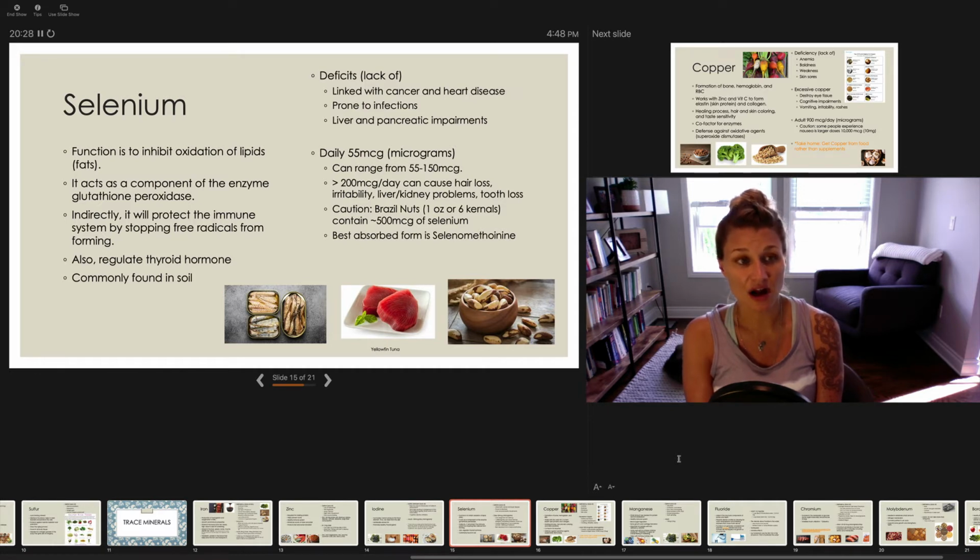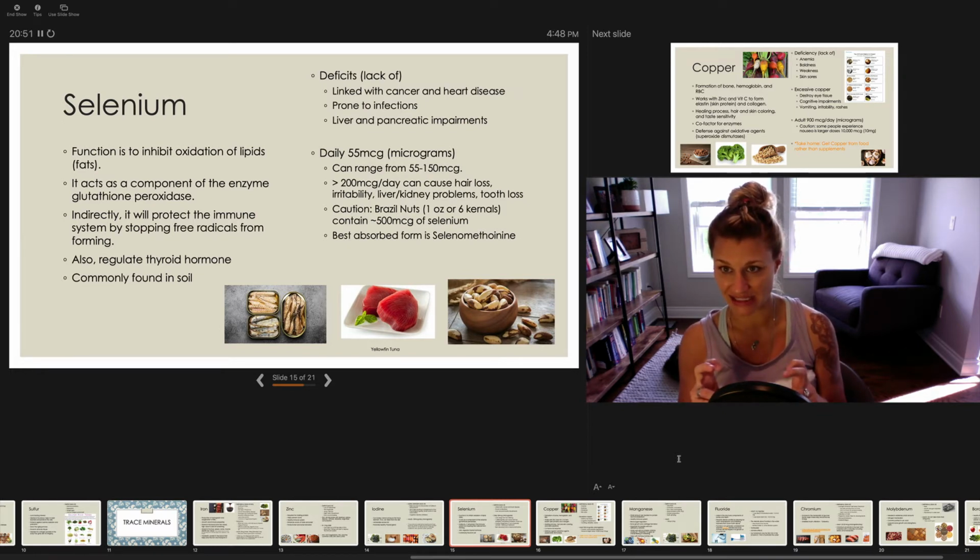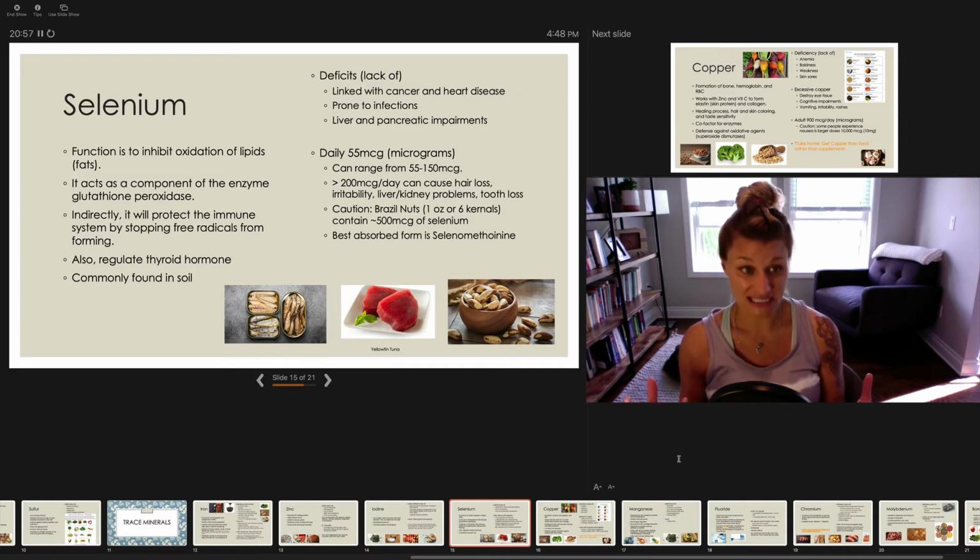Selenium, another awesome trace mineral. Its function is to inhibit oxidation of lipids, i.e. fats. It acts as a component of the enzyme glutathione peroxidase, and indirectly it will protect the immune system by stopping free radicals from forming. So pretty cool. And when you're talking about oxidation, it's really just the gain of oxygen. If you cut an apple in half and leave it sitting out, it'll turn brown, right? Because it's reacting with oxygen.